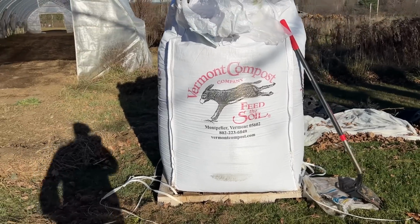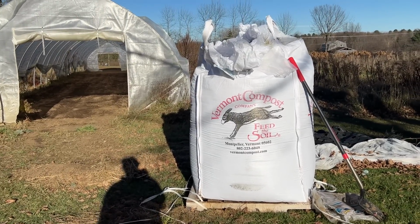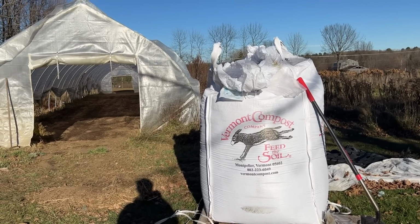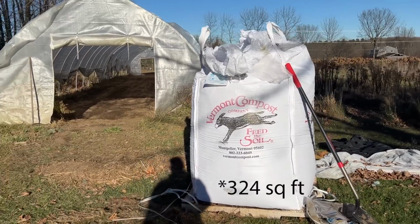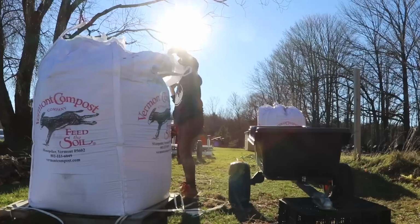Now this is a 2-yard sling, so it's only 2 yards, and they do have a square footage for how much it covers. I don't know for sure, but I think it covers about 500 square feet with just a 2-inch layer or something. So I did grab 2 of them.